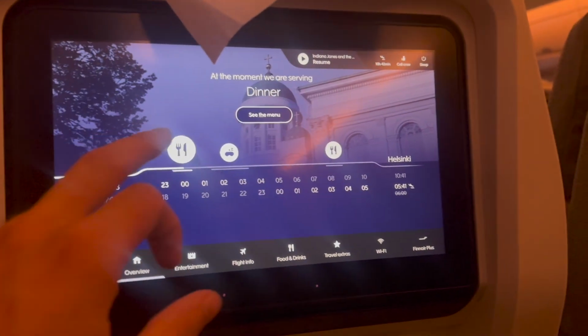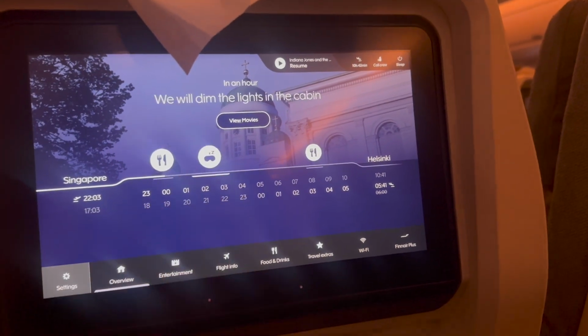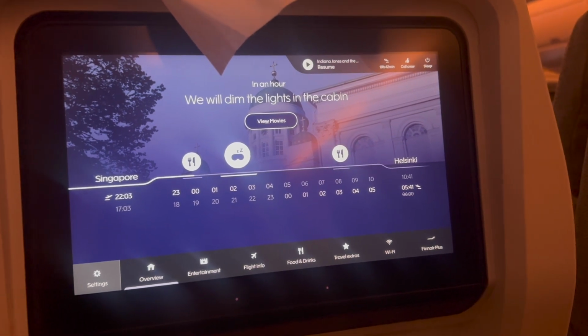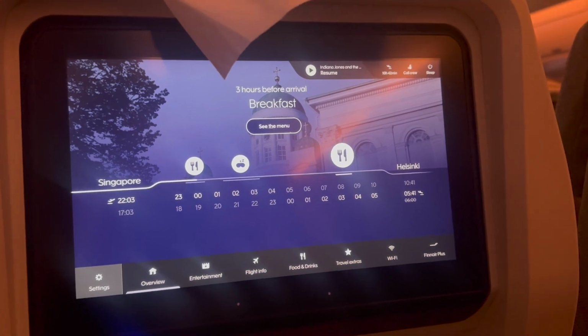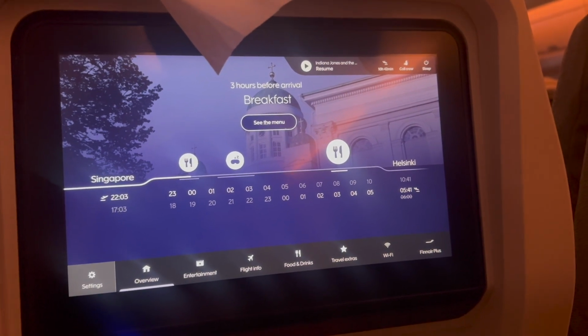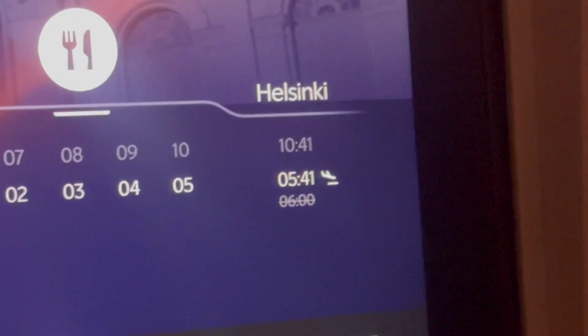Another area where Finnair's in-flight entertainment sort of excelled was this home screen. It sort of laid out the forecast of the flight, so you knew when you were going to get dinner, you knew when you could sleep, and you knew when you were going to get breakfast. And as you can see here, we were ahead of schedule, which is always nice.